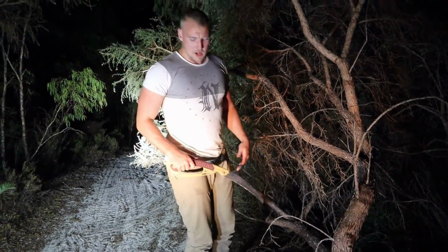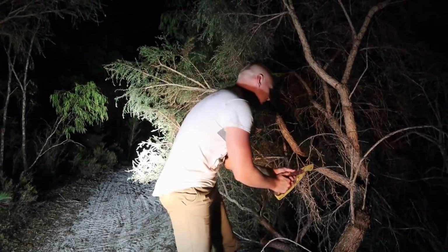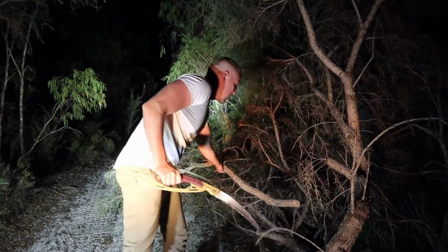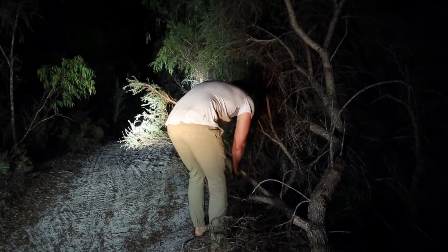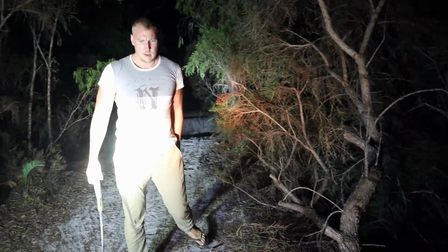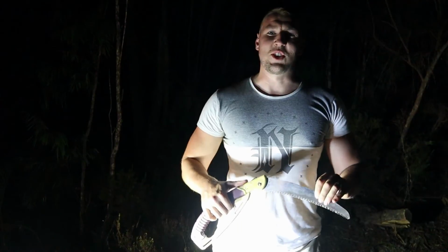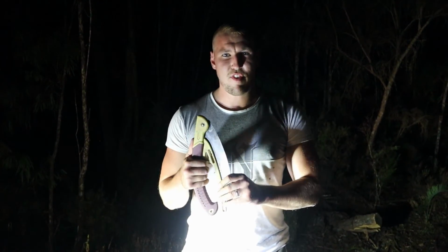Why not do it all? Why not be, rather than just a botched job, let's do it all. It's good. Woo! I love this saw, so handy. With the right wood though. You can be there forever if it's not the right wood.